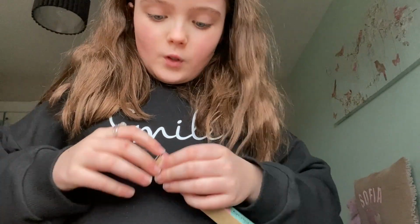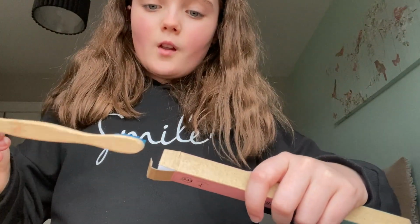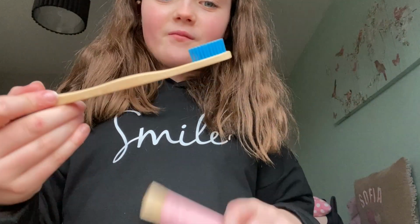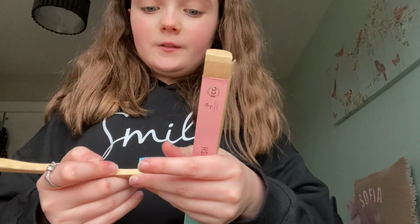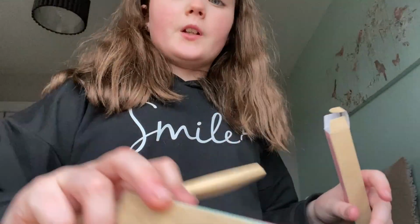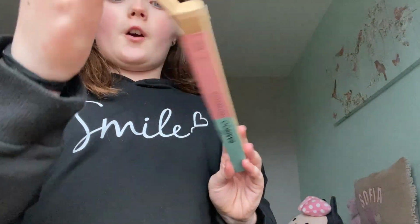So I'm going to be using this tonight as well. And I got a new toothpaste the other day as well, so. Oh, the bristles feel really nice as well. So I'm really excited to use that. I'm not going to open the other two because I don't need them right now. But yeah, I find that really cool. I'm just going to put it back in for now.